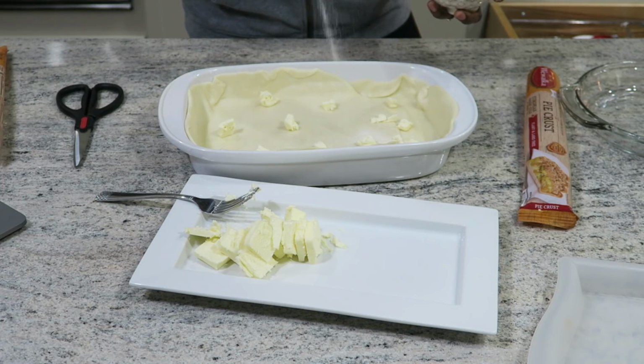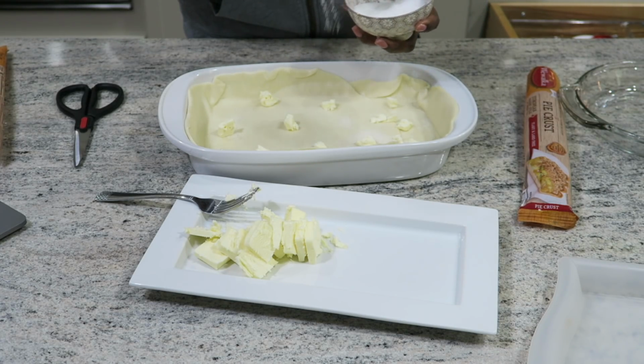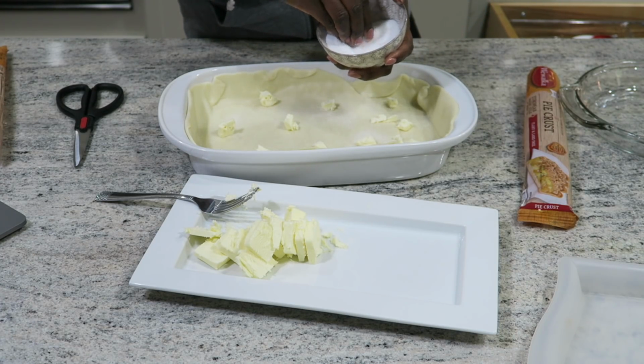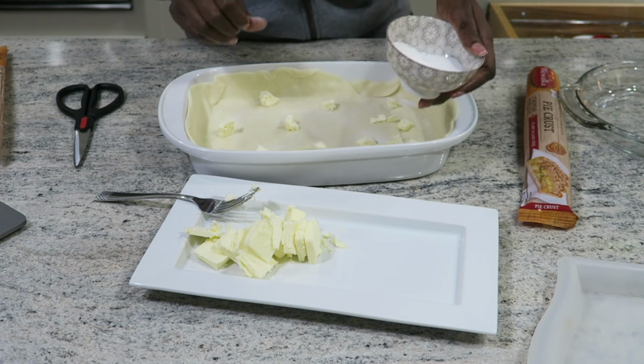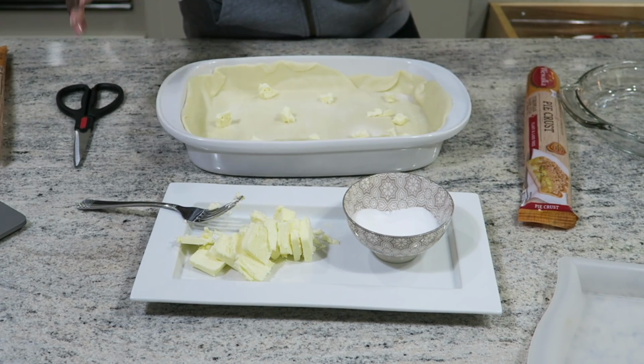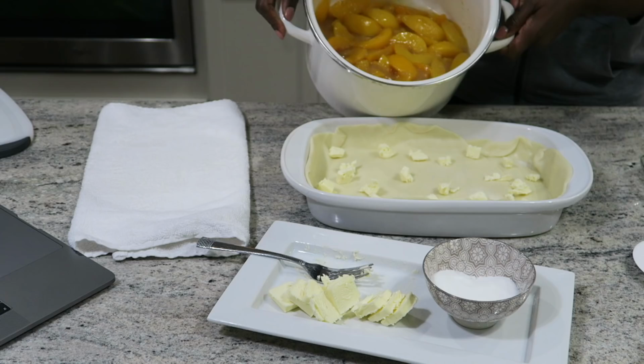So as you can see, guys, this is going to be a very decadent dessert, okay? You do not want to make this and have it in the house just for a small family. This particular dessert, guys, is for a huge crowd, okay?